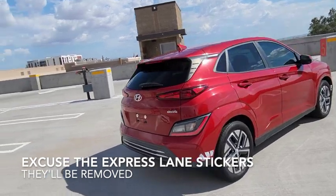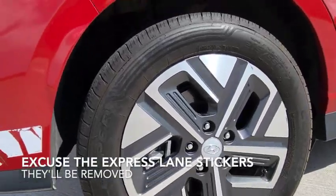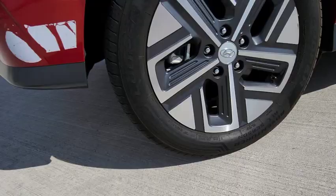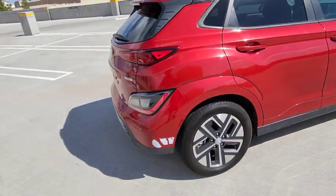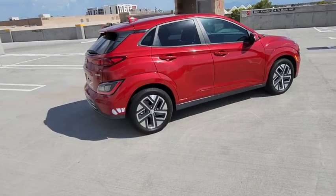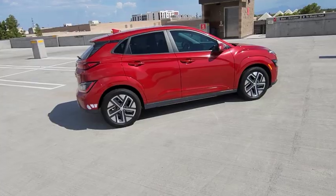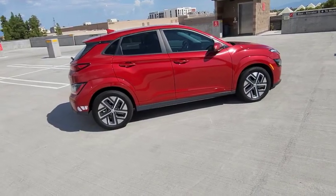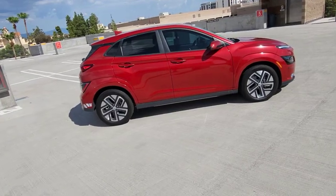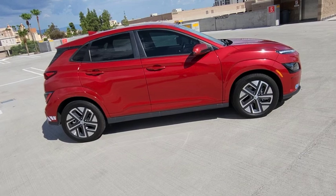It's even shod in some really, really nice Cooper Adventurers, which lower rolling resistance, good all-season highway tires, match nicely to these EVs. And as far as EVs go, I personally think that this platform is one of the best compact crossover EVs you can get into. They're great all-arounders, and having driven most everything else out there, they're just nice.